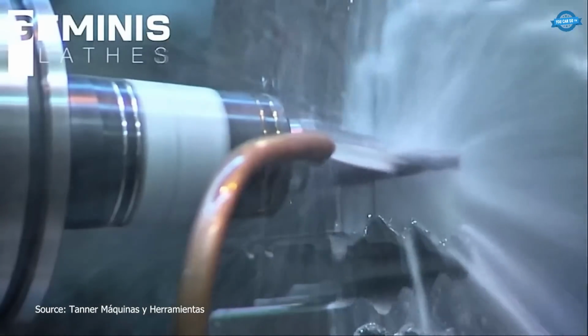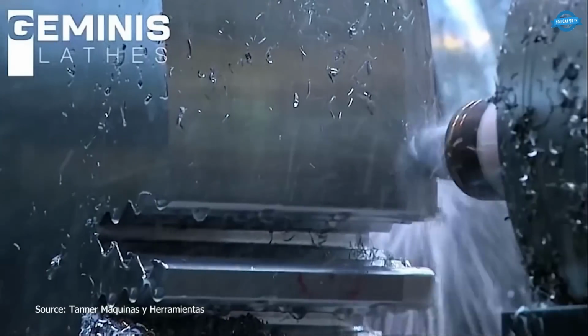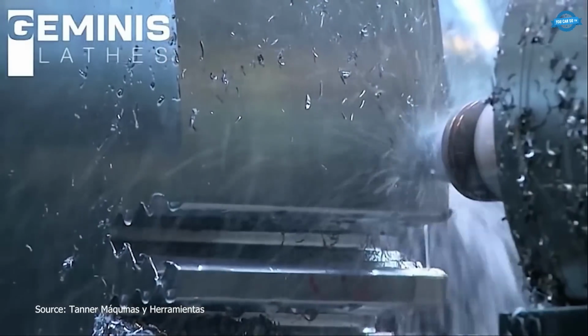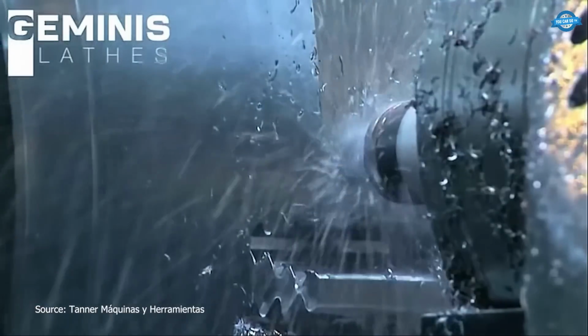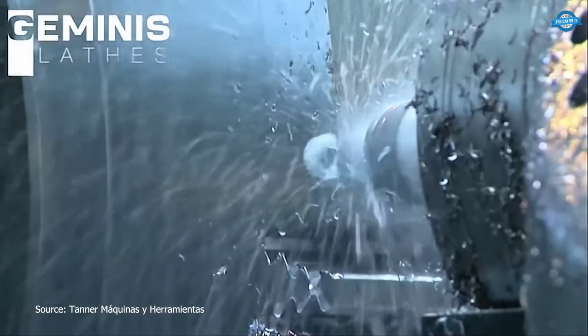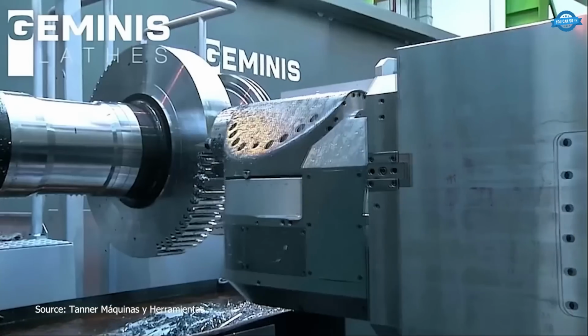Ergonomics and safety are also paramount. Design elements such as low bed height, walkable platforms, and enhanced lighting ensure operator comfort and security. Maintenance is simplified through features like centralized lubrication systems and easy access panels, reducing downtime and operational costs.